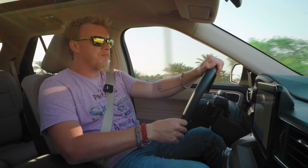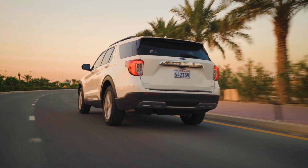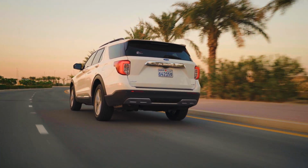Previous generation Explorers had this big heavy dashboard with these big heavy door cards with this big heavy center console and made the car feel small, which is odd because it's exactly the same size as this car, but they've just managed to really do a good job in making it as big as it should be.